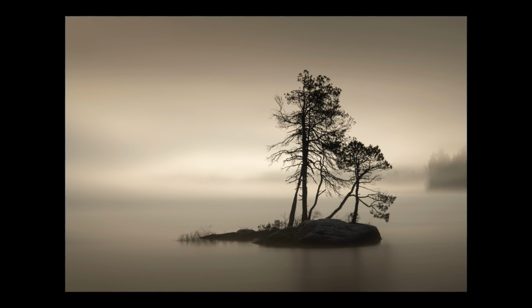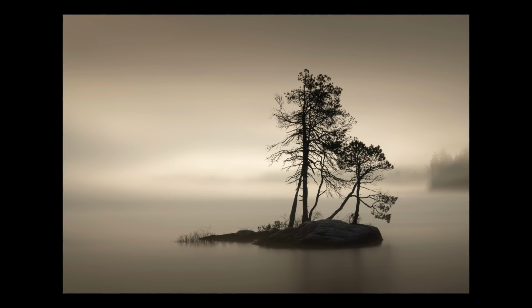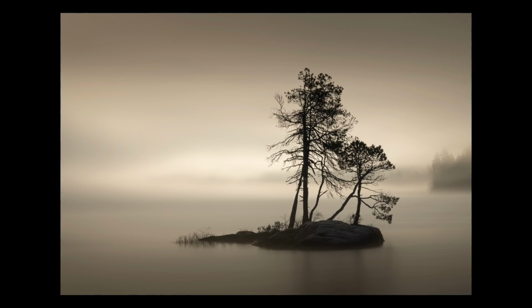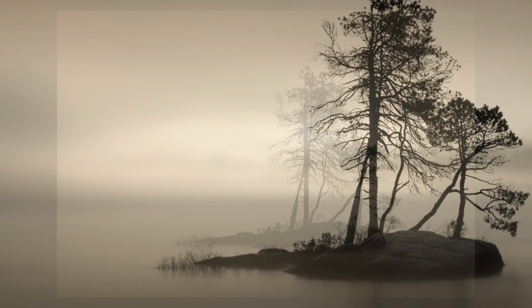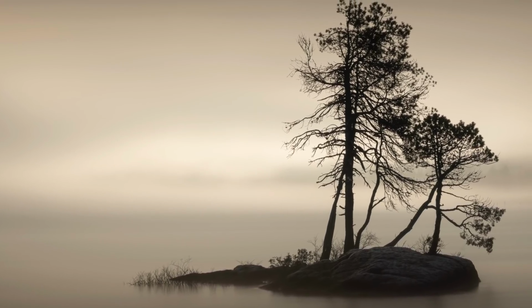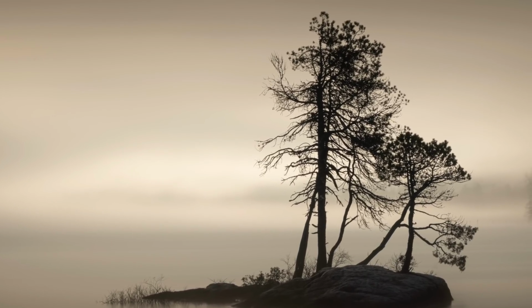Overall, I think both images represented the area much better than the first image that I took when I was with Gavin. And I think in both cases I've done the area a lot more justice. So it just goes to show, sometimes when you return to an area and you have a definitive idea in your mind, it works out. And I think on this trip it worked out really quite nicely.